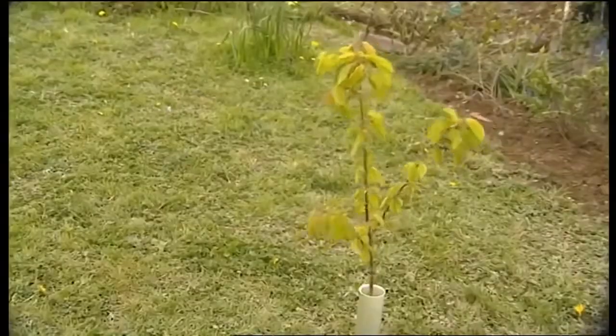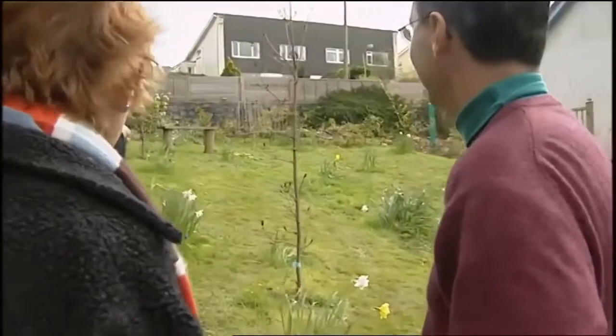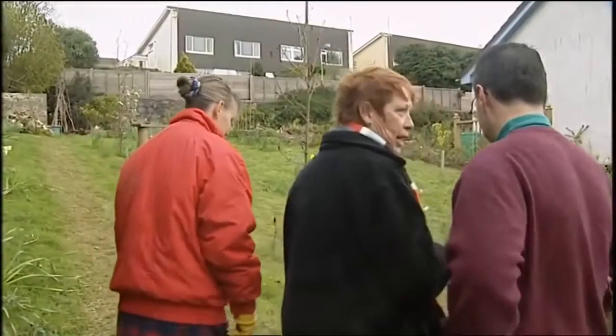I mean, I can see a meagre cherry, a little pear, and two damn great big ashes. They were a bargain. Well, they're beautiful trees, but they're just not suitable for an orchard, are they? They're going to grow immense. And I think, really, if you're going to turn this into a proper orchard, you've got to do a lot of careful thinking and probably take some very drastic action. I think I know just the place. Well, great. Lead on.